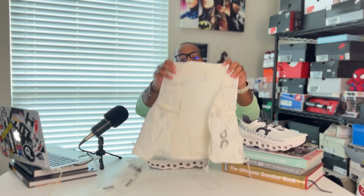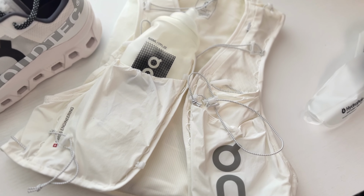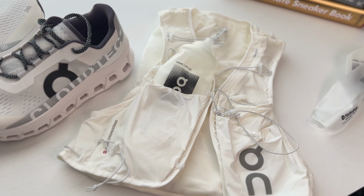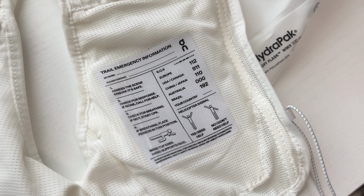Now, if you're looking to just get out there and get running, and you want better equipment, you don't like holding things in your pockets, you don't want a backpack or fanny pack on, something else I want to show is their Ultra Vest. This is a running vest, more specifically for the trails, like trail running or cross-country, because it actually has a patch inside for trail emergency information, which is kind of cool. It shows you different emergency numbers and hand signs.